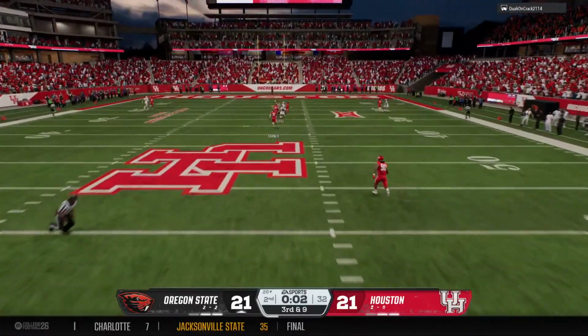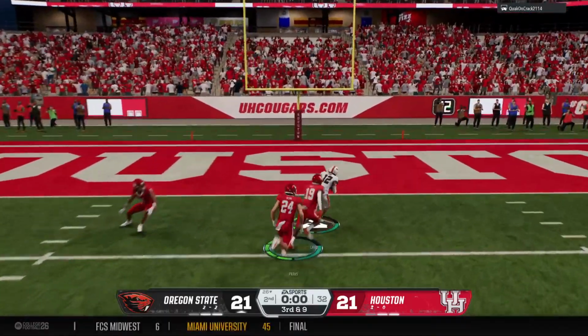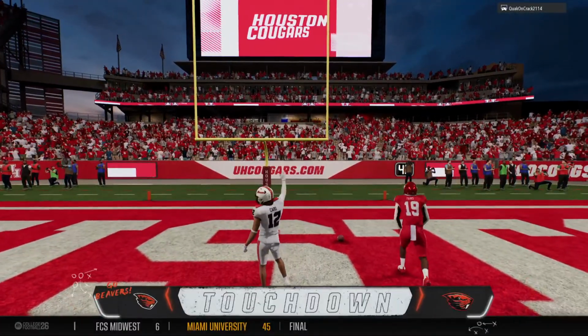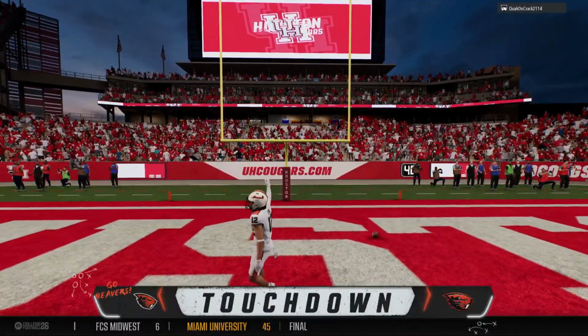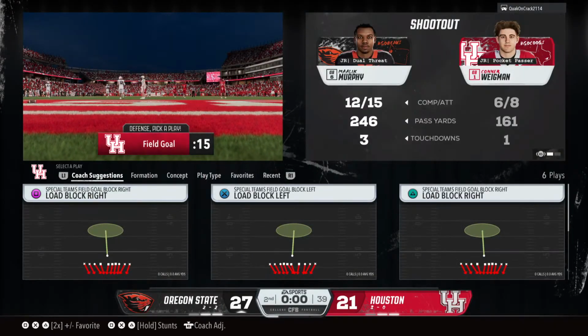He's going to let one fly down the middle. Catch and stride inside the 15, and he'll run it into the end zone. Touchdown, Oregon State. And I just love the execution by this offense.